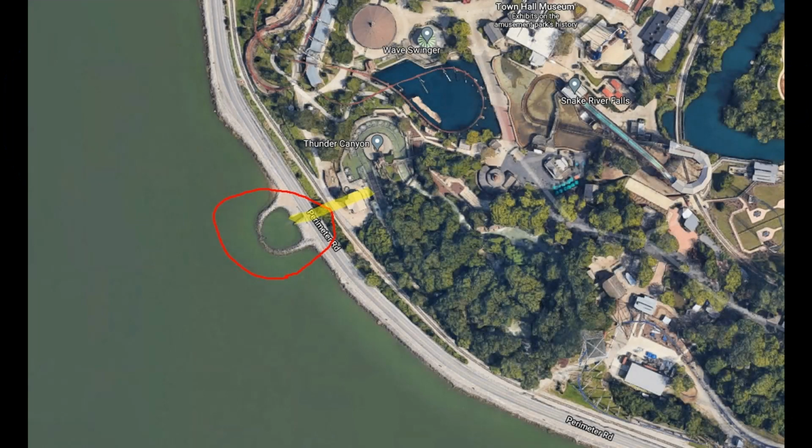So, the first interesting fact of this video is that on the screen right now, where I circled, is a little circular pond type deal on the edge of Cedar Point. For anybody that doesn't know, Cedar Point actually draws the water for Thunder Canyon and I believe Snake River Falls straight from Lake Erie. So if you were to ever go to the park and ride Thunder Canyon, you would be riding in the Lake Erie water straight out of Lake Erie.